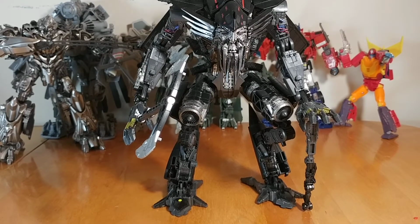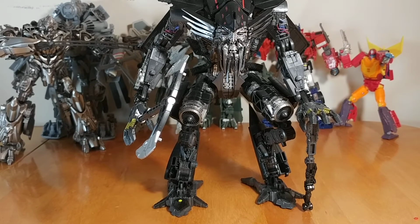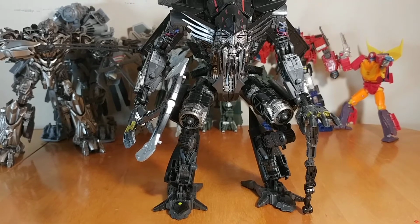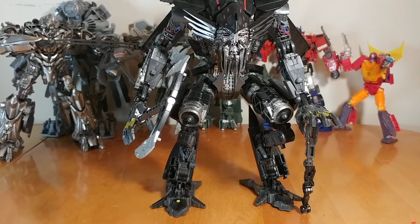And at number 4, we have the Revenge of the Fallen Jetfire. I feel like this one's kind of an underrated figure. I think some people pass this one over. But this one's a really good figure. Great articulation. Paint apps are really nice. They even painted the random wires on his arms. The sculpt is amazing, and he's big.